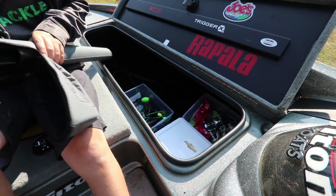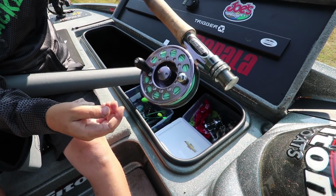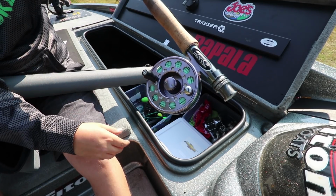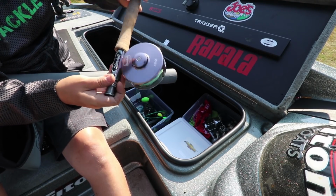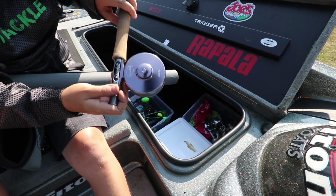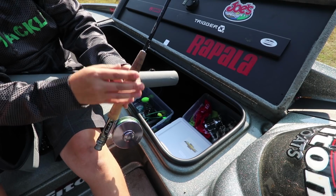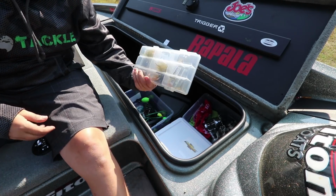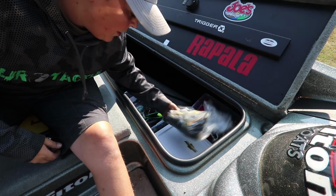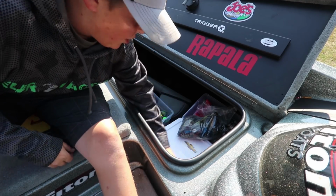This is an Adams Built fly rod. I bought a combo just because, you know, I'm not the biggest fly fisherman, but I've caught a few fish with it and it's pretty fun. I've been itching to do a video with this, so I'll be doing that soon. This is a 5-weight, 9-footer. I also got a random fly box, some more fly boxes, just a bunch of flies.